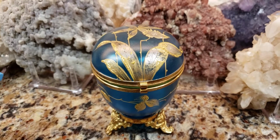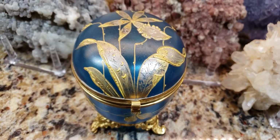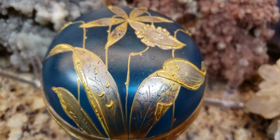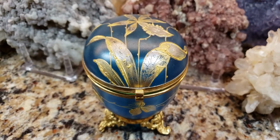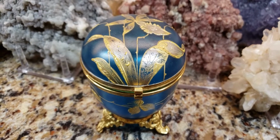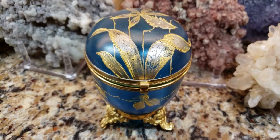So let me start off with this object here. And it is really beautiful. And to me, this is telling me, by looking at the iridescence and the iris flower on it, that this is most likely Art Nouveau. And Art Nouveau was a movement that started, I believe, in the 1890s or so, and went up to probably about 1910, just before the Art Deco period began.